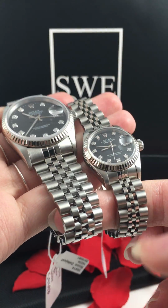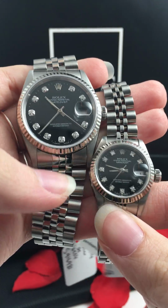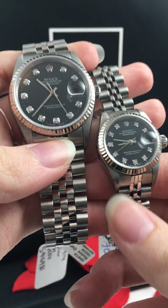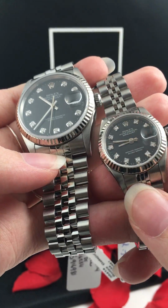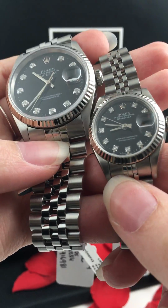The Jubilee bracelet with the 18-karat white gold fluted bezel I think is really great for someone who wears a lot of silver and white gold jewelry, because then it will match with everything. It's also a little bit more casual than a stainless steel and yellow gold watch. So I think that those point to a more casual, but it definitely is dressed up with the appearance of diamonds on the hour markers.